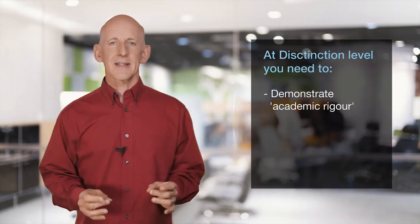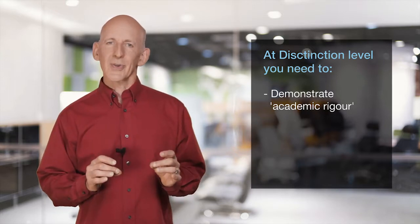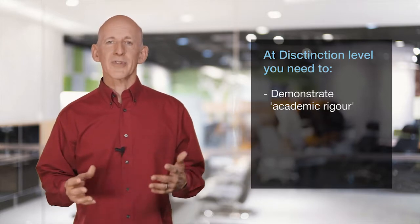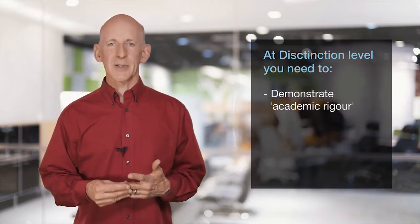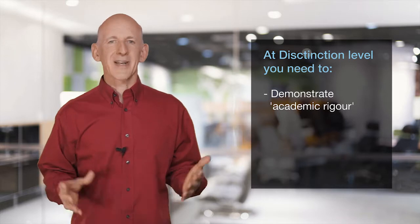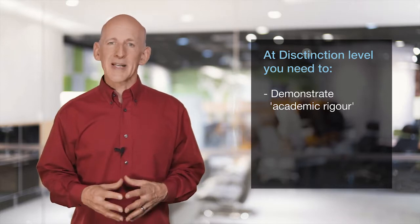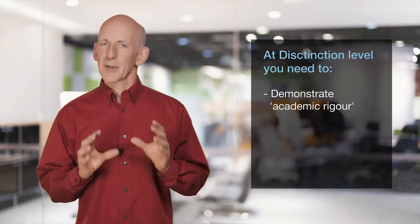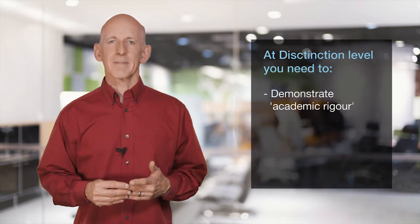Keep in mind here that a reference to a learned journal or an established text is much more powerful than referencing a blog or a quote from a tabloid newspaper. And never cite Wikipedia as a formal academic source, because it isn't. Wikipedia is content from various sources collated by somebody who may, or quite likely may not be, a subject expert.